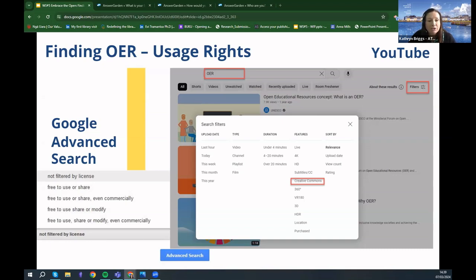Okay, the results page should, of course, only show CC resources, but make sure you verify the exact license and terms of use because it's your responsibility. And obviously, make sure you give credit to the resources as well. In YouTube, type your keywords in the search box and press return. Once the results appear, click on filters in the top right corner of the results. Under features, tap Creative Commons to display only Creative Commons videos. And again, it's up to you to make sure that you have the correct licensing and cite it.